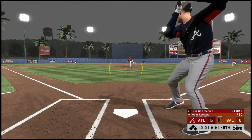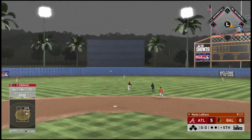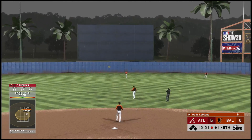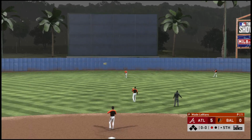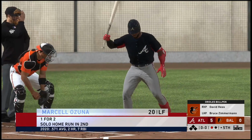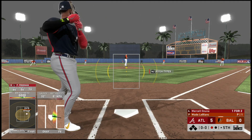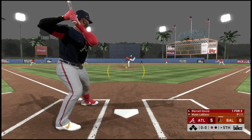From the stretch. High in the air out to center field. Under it is Hayes, and that's the first out of the inning. And that'll bring in Marcell Ozuna. He comes in 1 for 2 with that home run he hit earlier. First pitch of the at-bat on its way.